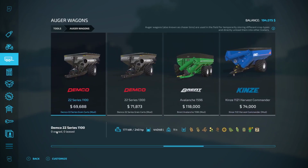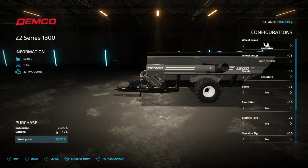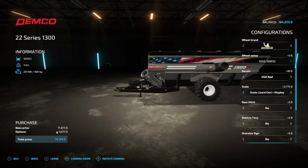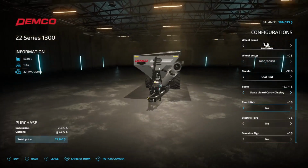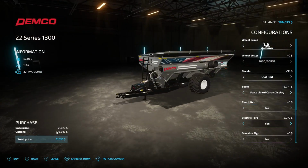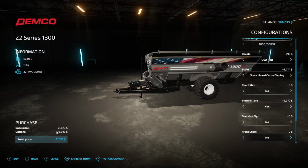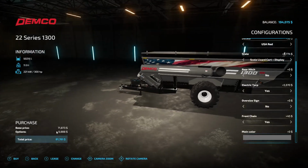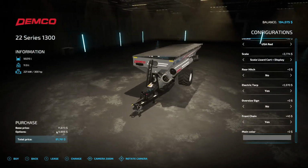Here we go. I'm gonna buy one of these here. Let's see, the Demco, 71,000. Let's just buy this bad boy. Well, we do want the scale and display on there. Yeah, definitely should do that. Rear hitch, yeah, we ain't gotta worry about that. Electric tarp, yeah, I guess we should probably put that on there. No. Front chain, it's only $45 extra, sure. And I think we're good to go there. Let's go ahead and buy this puppy.